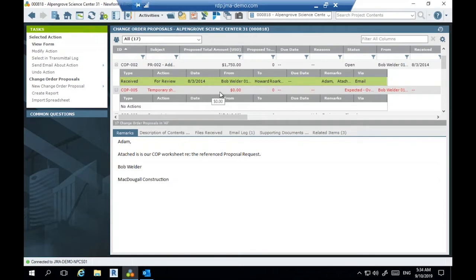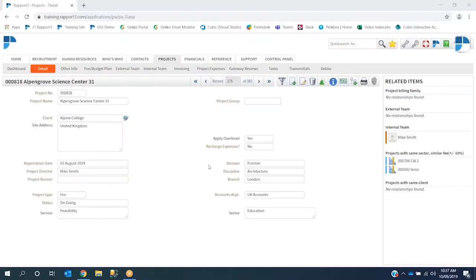Now, with change order proposals, once it's in Nuforma, this will have to be recorded in Rapport. So the change orders will have to relate to Rapport, and that has to be reflected in that system as well. After this change order has been made, I can go back into Rapport, which I'm in now, and implement the change on this system.